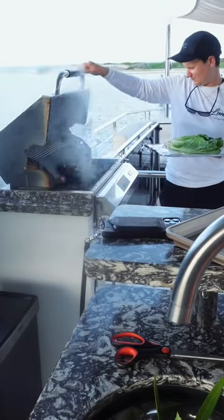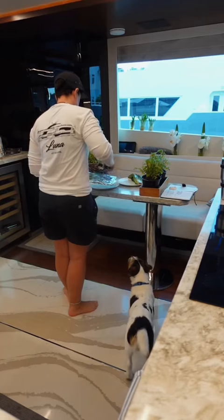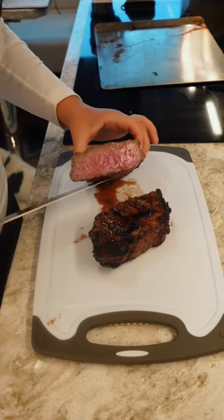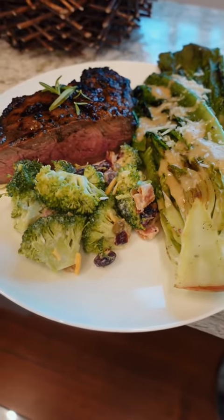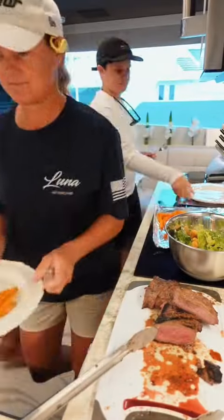I grilled my steaks and also just decided to throw the romaine on the grill too, just give it a little char. Started to plate up dinner, look at this gorgeous medium rare steak, set the table upstairs, and dinner served.